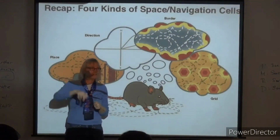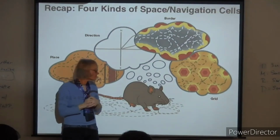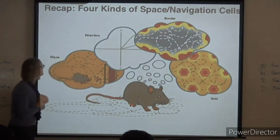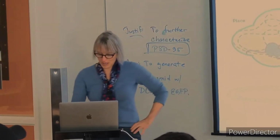Think of it as a kind of ruler telling the rodent how far he's gone in his space, and those grid cells are like the rulers. Right. Those are the 4 kinds we've talked about.